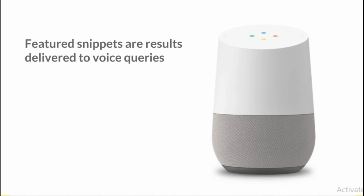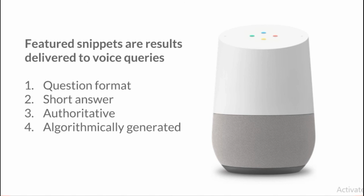So currently, most of these personal assistants are purely reading featured snippets when they're providing those kinds of informational results. And it makes sense why they do that, because you're asking a question, so question format is highly related to feature snippets. You're looking for a short answer, and feature snippets are just a couple of sentences or a list or a table. You want an authoritative answer, right? So as a user, you want to say, how far is the moon? Well, tell me the right answer.